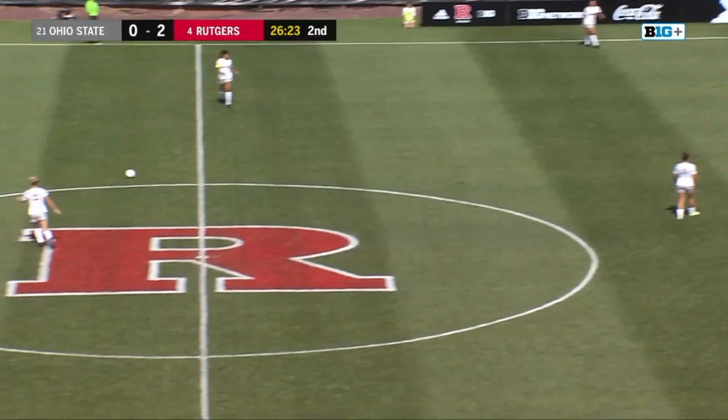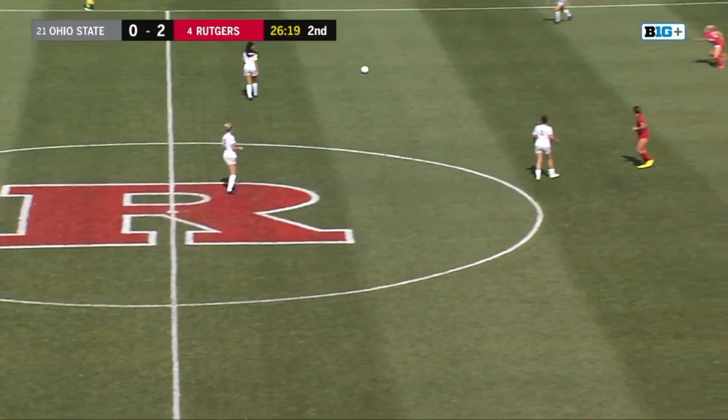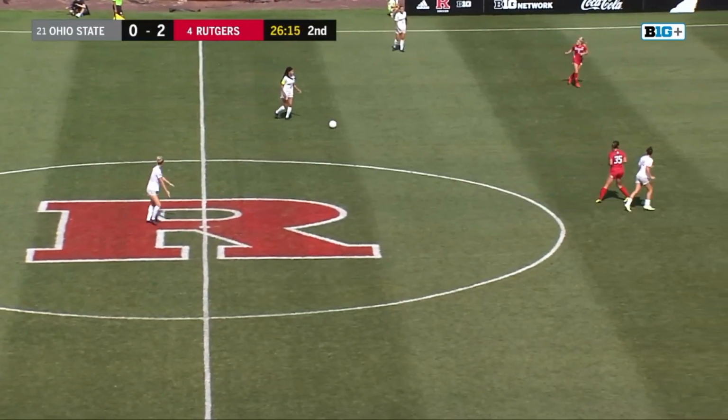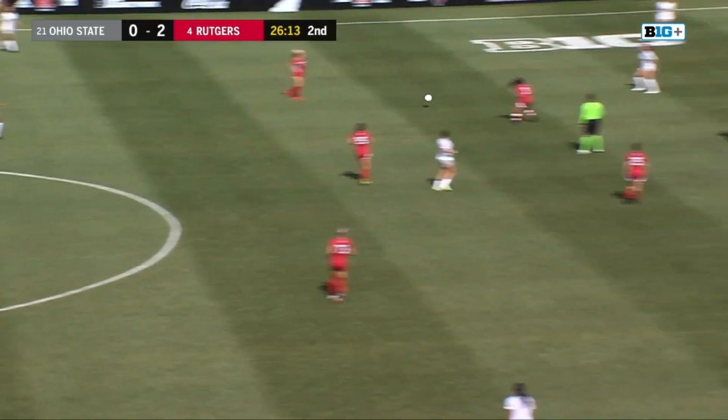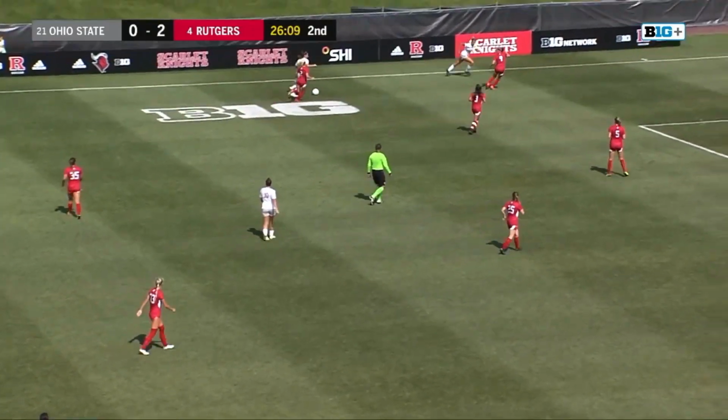She got the corner last time, but there were a couple of other times where it got really stuffed early by a compact Rutgers defense. So we'll see how it continues to go. But again, Ohio State working wide. That's where they have normally generated a majority of their attack.